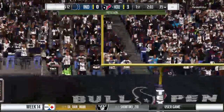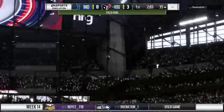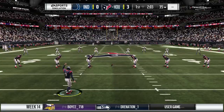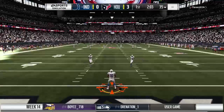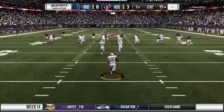The kick by Fairbairn is good. And it's now 3-0 Texans. So a pretty good opening drive. That'll make the home fans somewhat happy. They wanted 6, but they got 3 in the early lead. And they should be happy. The guys look good getting down the field. That's got to give them a little bit of hope that good things are in store here today for them.